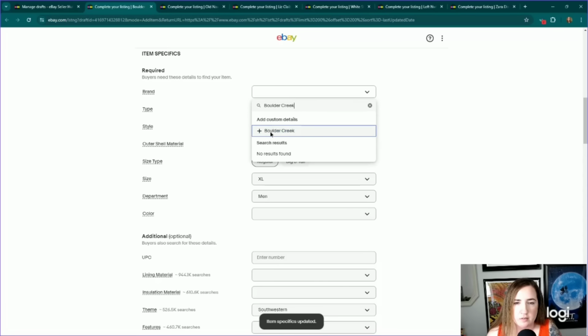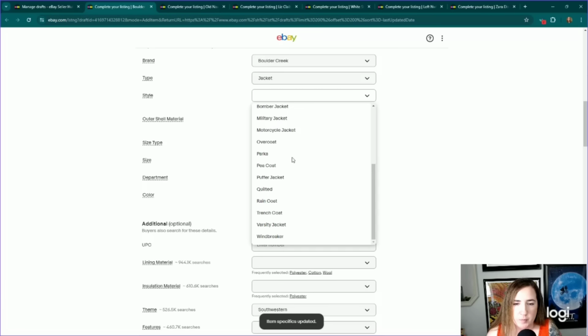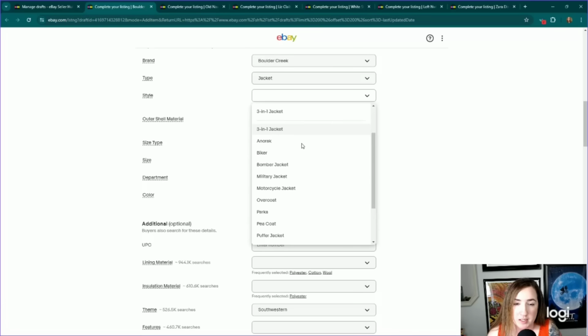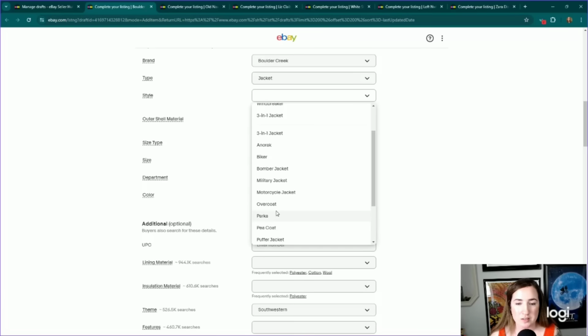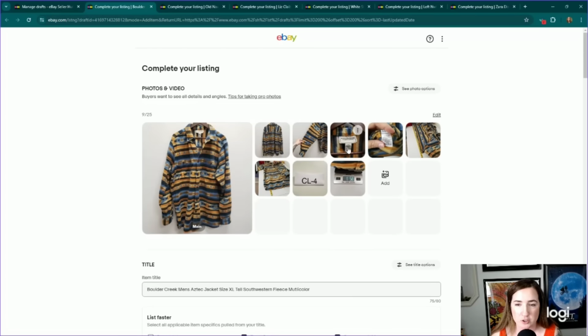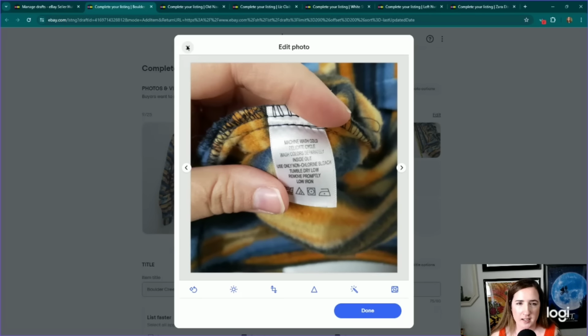eBay does not have a dropdown for it, so we're going to add one. And I am going to choose one of their jackets, one of their dropdowns, instead of adding my own, only because when you add your own custom dropdown, buyers aren't going to find that if they're looking through the dropdown, but they will find it if you're choosing one of these. So I just pick the one that is most relevant. Most of the time we're picking overcoat if we feel like it doesn't match up to anything else. This is 100% polyester and it's machine washable.